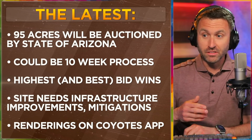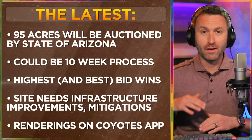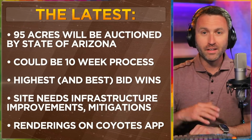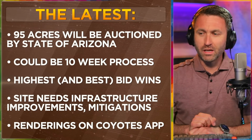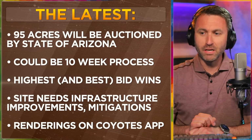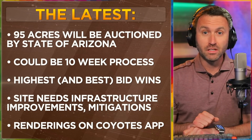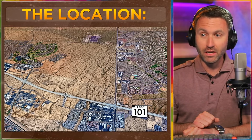The site, by the way, still needs some infrastructure improvements. They've got to get water and sewage out there. There have to be some, I think, mitigations for a floodplain area. Everything has to be built up a little bit. Nothing that's out of the ordinary or can't be taken care of, but it's a site that's basically a work in progress. And oh yeah, all of these renderings you're about to see, I got them from the Arizona Coyotes app, of all places. So let's begin with the location here.